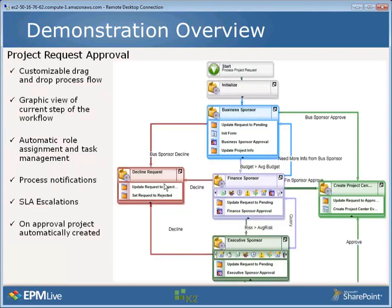So here are the process diagrams that we used to create the demo that we're about to walk through. First, for that project request approval, this is the actual process that we built up inside of K2, aligning with EPM Live. You can see it's a customizable drag and drop process flow, automatic role assignment, and you can see the different areas where we have transitions if the budget is greater than the average budget. Otherwise, we go down the happy path. Let's just go ahead and create that project template. Process notifications, so you can actually receive an email and automatically approve that task from within your email as well.